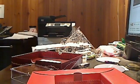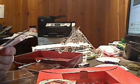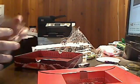We are going to start off with our base cards. Our base starts off with Jim Nill, red. Dutch Ribel, red. Gordie Howe, red. A Chris Draper, gold. And a Tony Leswick, red. Now, this set is about 200 cards, base set, so it's going to take a bit to complete the base set. They have red and gold versions of all the cards in this.